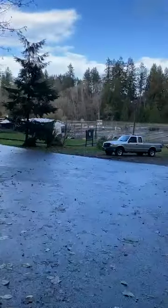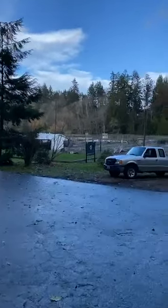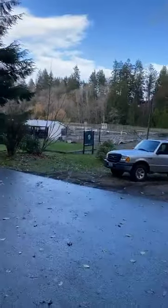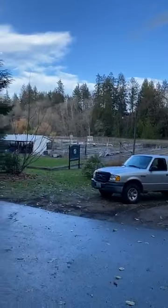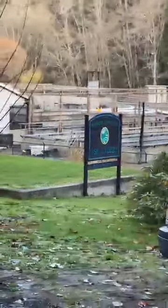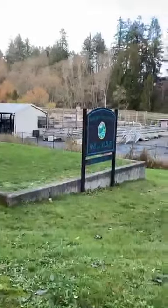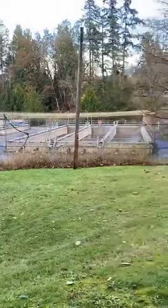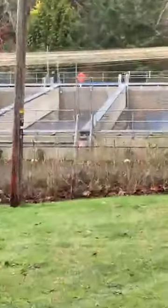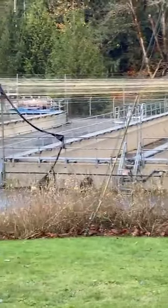Now the hatchery's normally open in the fall, and you can come and visit and see the procedures that are happening here. It gives us a little bit of a view of some ponds and raceways that are right now vacant. Normally these would be filled with water. We would see fish there. You can see the platforms on top where people walk, so they can feed these fish.